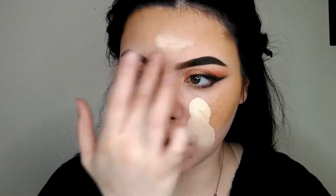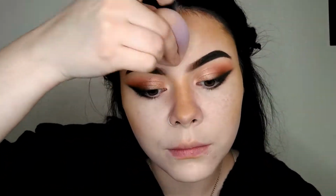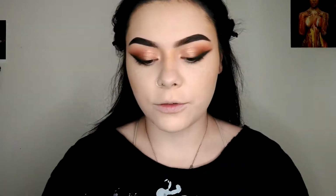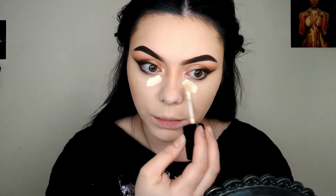Okay, so I do want my freckles to kind of show through, so I don't want a super full coverage foundation. So I'm going to be going in with my L'Oreal Paris Infallible Pro Matte Foundation. And then I really wanted a light concealer, and my lightest concealer that I have is my Too Faced Born This Way. So I'm going to go ahead and put a little something, something here, a little something, something here.